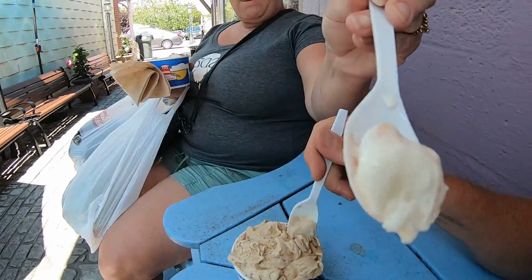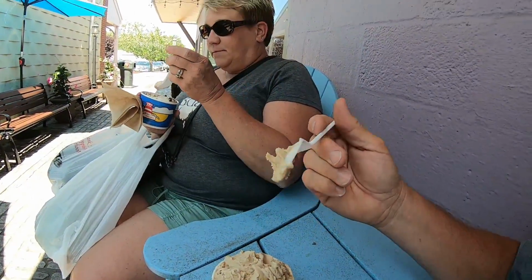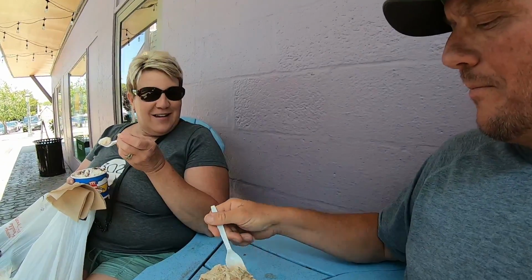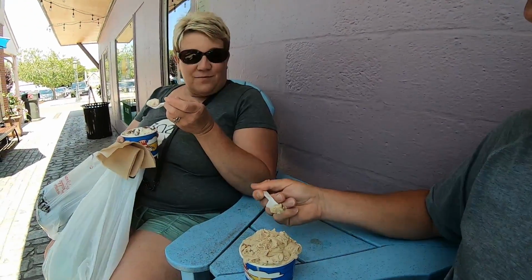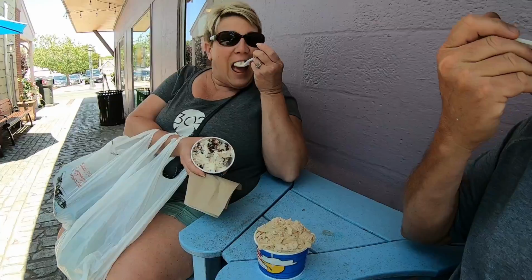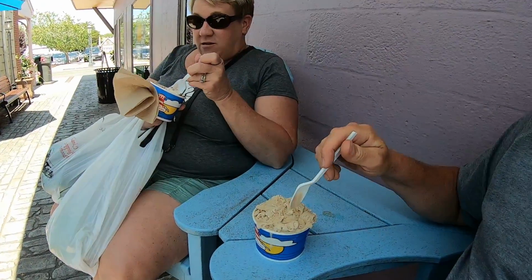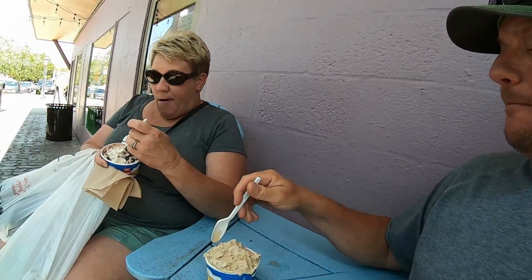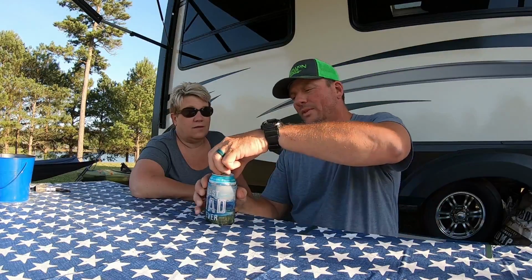This ice cream is pretty damn good. Would I get 27 nut? 27 nut. I got almond joy. Man, it tastes like almond joy. Good stuff. Isn't that amazing? Best dad ever.